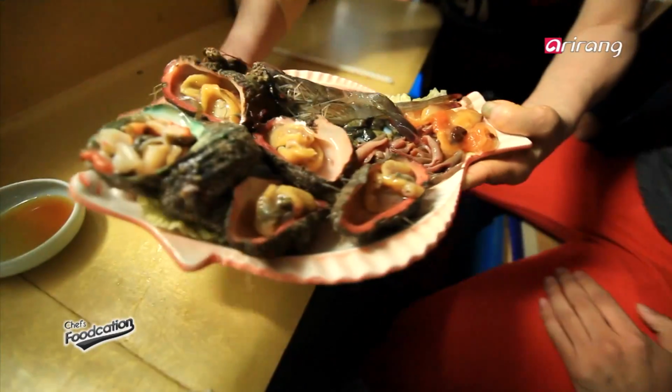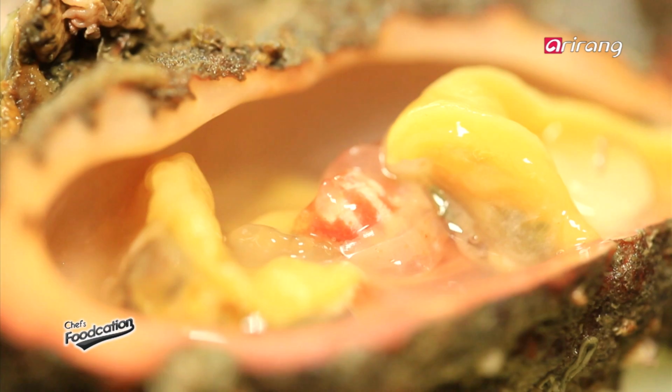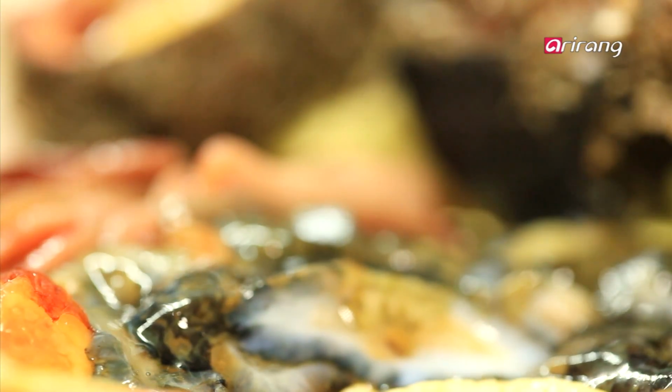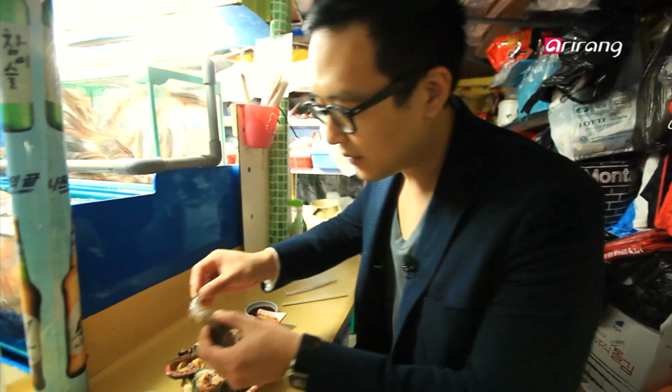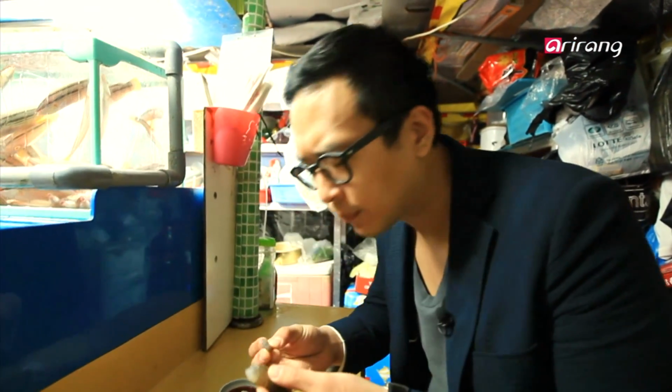Wow. Oh, it looks so delicious. Look at this. I mean, it really does not get any fresher than this. You know what? I'm gonna go for the shrimp first. The way you're supposed to eat it here, you take this and dip it in a little bit of sesame oil. Oh man, that's so good.